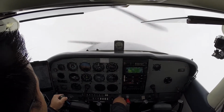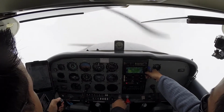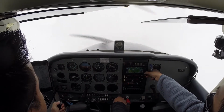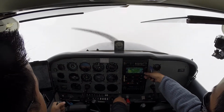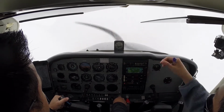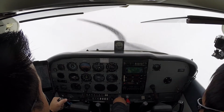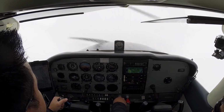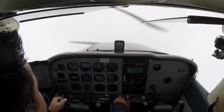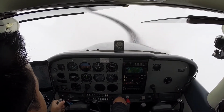Marine 6 Echo is 4 miles from Penny. Maintain 4,000 until established. Cleared for the ILS runway 28 right approach. Maintain 4,000 until established, cleared ILS 28 right approach, 86 Echo. Southwest 3025, descend and maintain 7,000, direct to Vida. 7,000, direct to Vida, Southwest 3025. United 1870, descend and maintain 5,000, turn 20 degrees left. 20 left, down to 5,000, United 1870.